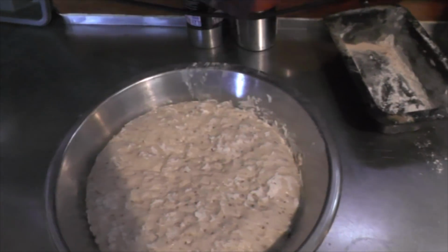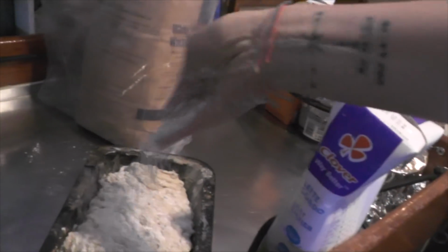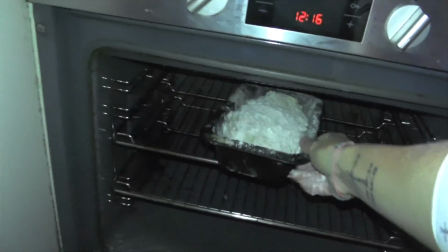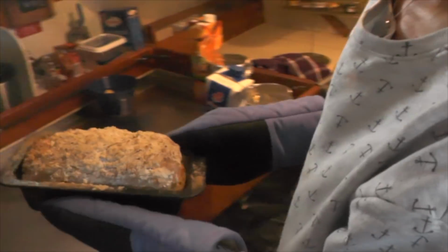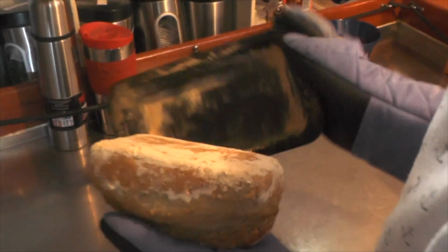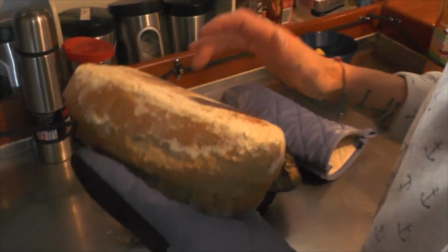The work doesn't stop on deck. Below decks, a hungry crew needs to be fed, and while everyone takes their turn cooking, Sophie particularly enjoys making breads. Oh, lovely. Fresh bread. Yeah. Looks delish. Also knock test.